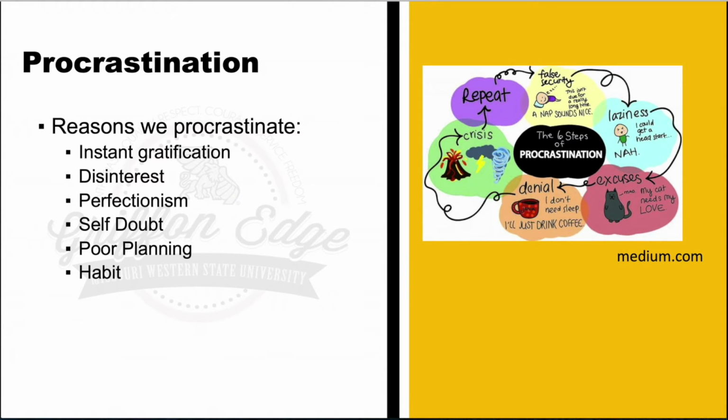Something to remember with procrastination is it's really rarely about laziness. I know a lot of people think that when you procrastinate, you're just being lazy, and that's actually not true. There are a lot of reasons why people procrastinate. One big one is instant gratification. We don't like the process. We just want to get from A to B as quickly as possible and skip all the in between.